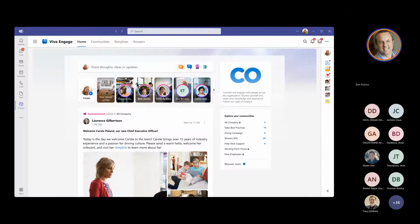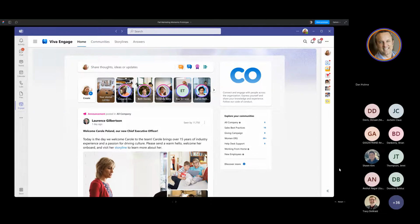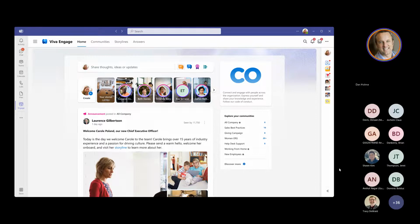So I'd like to do a quick demo of Viva Engage so you can see it in action. And then we'll take a moment and look at each of the use cases and scenarios in a bit more detail. So here in Microsoft Teams, we see the Viva Engage app installed on the left rail. And as was mentioned earlier, it will also be integrated into the new Home experience powered by Viva Connections.